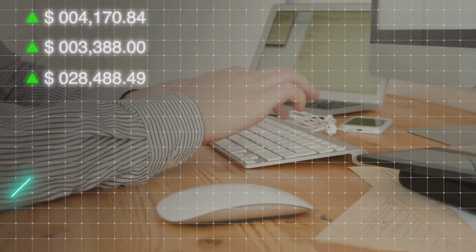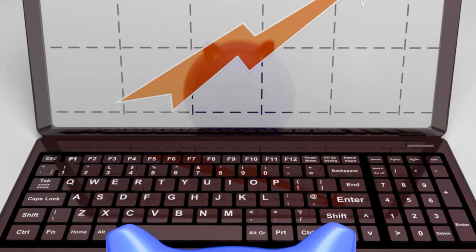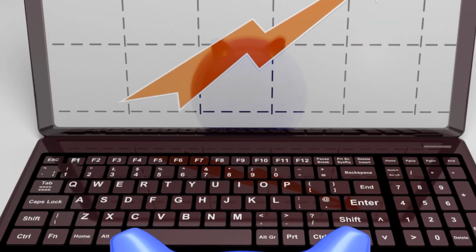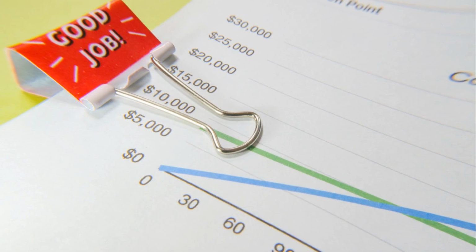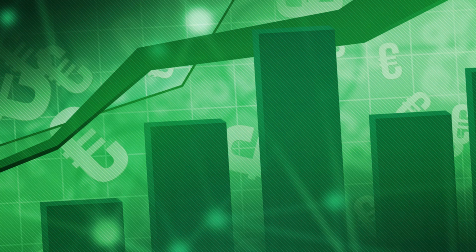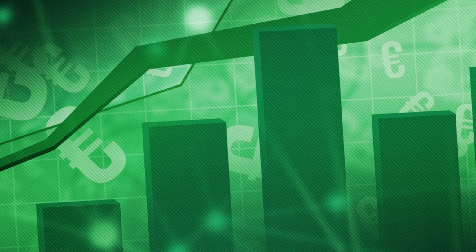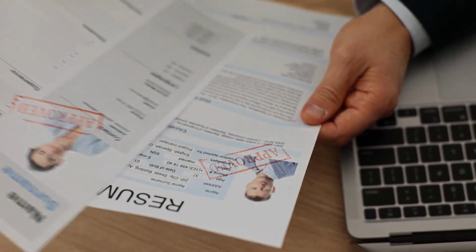And don't just stop at keywords. Think about the impact you made in your previous roles. Instead of just saying "manage social media," try something like "increased social media engagement by 30% in 6 months by implementing a new content strategy." Quantify your achievements whenever possible. Numbers speak volumes.